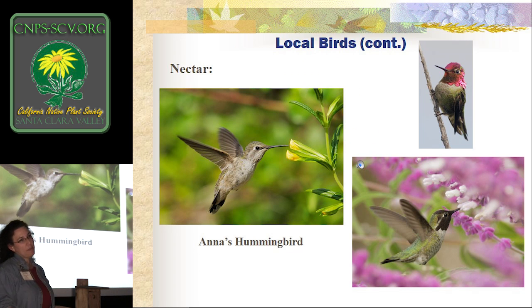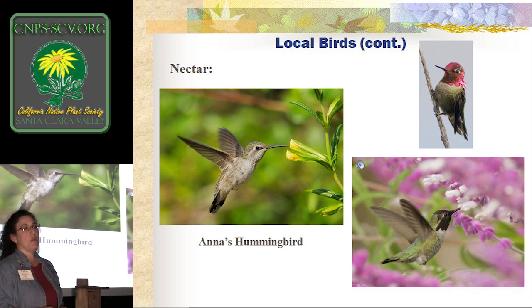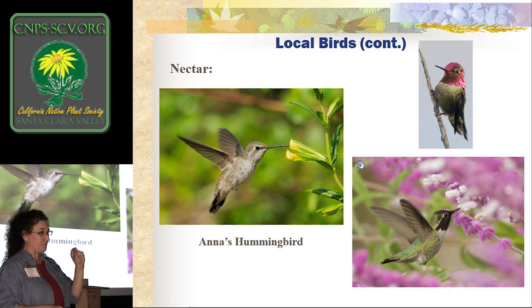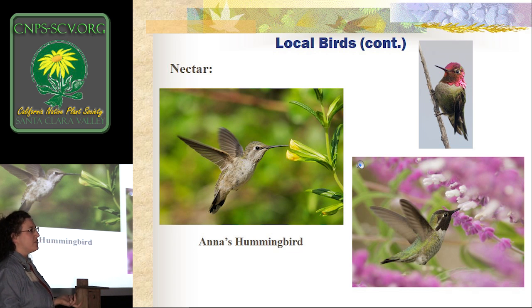Okay, now we've talked about the nectar, and obviously the bird that we're talking about when we're talking about nectar feeders are hummingbirds. The most common bird that we have in this area that's a hummingbird is the Anna's hummingbird. And a couple things to pay attention to. So first of all, if you guys notice, they don't touch the plant when they're feeding, right? In fact, if you've ever seen a hummingbird's feet, they're tiny. They look like these little microscopic little toes. They're not really going to be sitting and perching and drinking nectar.